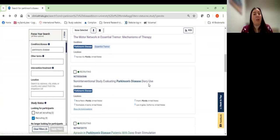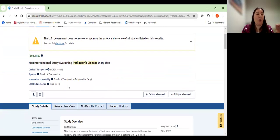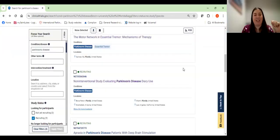So this one does have a diary. And actually, this is kind of an example of it not being up to date. I know that this study is actually closed for enrollment. I believe they just finished up enrollment last week. So this is still showing recruiting, even though I know that it's not. So it does take a little bit of time.